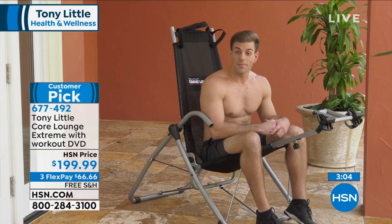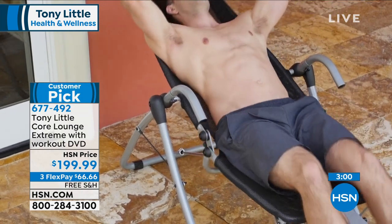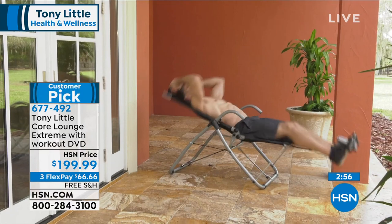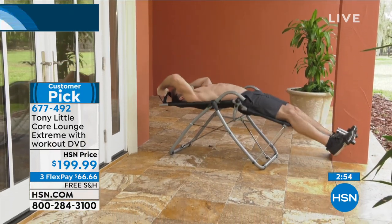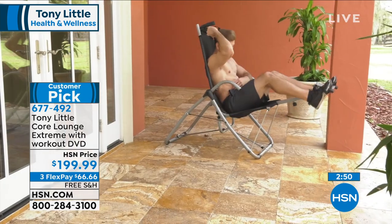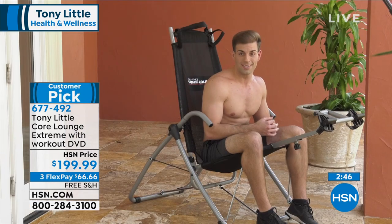I've been a personal trainer for the past 8 years, and today I got to try out Tony Little's Core Lounge Extreme. Whether you're within the levels of beginner, intermediate, or advanced when it comes to abdominal workouts, you can hit full range of motion of your abdominals and stretch your lower back, and it's a chair. At the end of the day, you can lay back and watch TV.